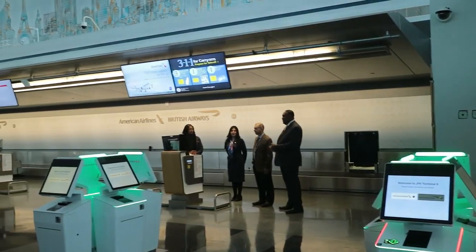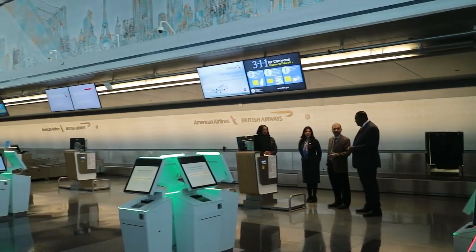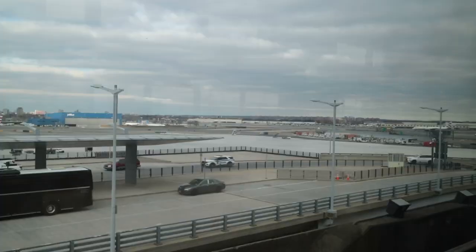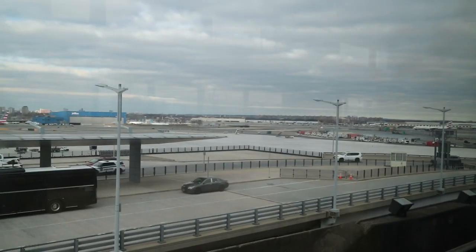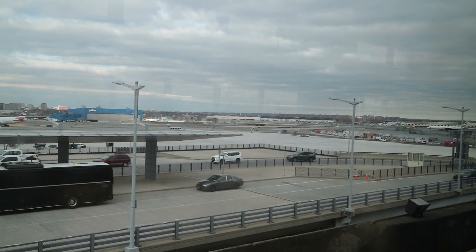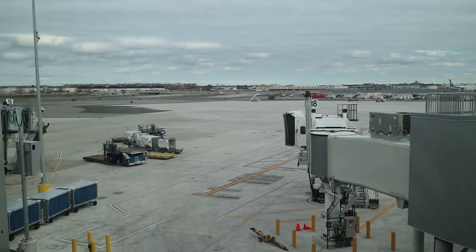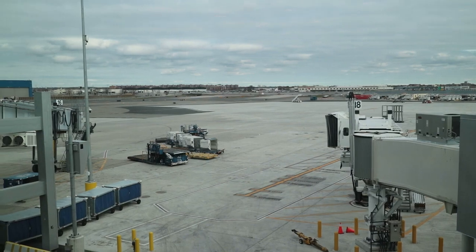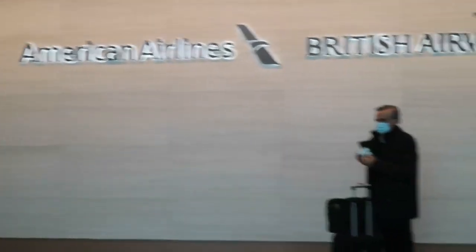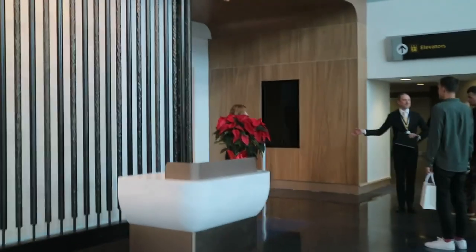So this is the check-in area for the new home of American Airlines and British Airways at Terminal 8. This is an external view of Terminal 8 from the AirTrain, and it shows an American Airlines plane on the left and then a BA plane just coming in on the right. It's just parked there, waiting. So if we go to the left, there's the Club World check-in, and to the right is where first class check-in is. So let's go that way.